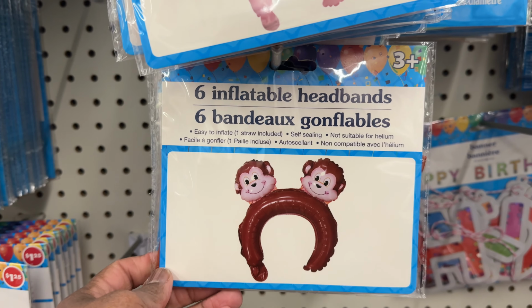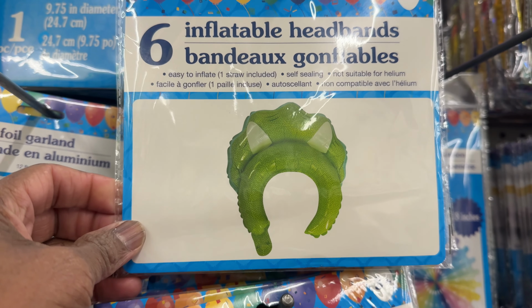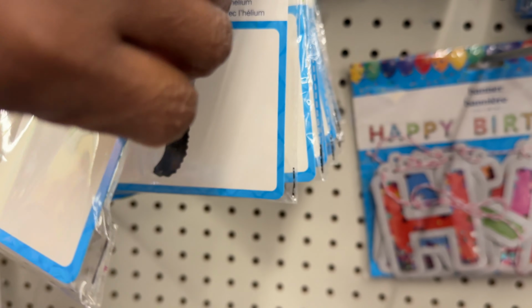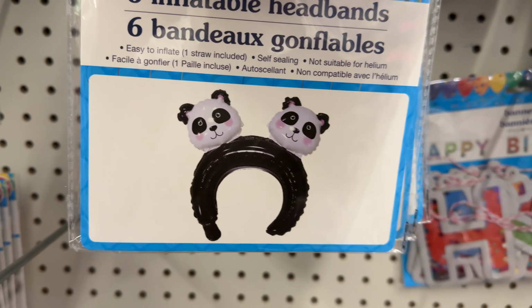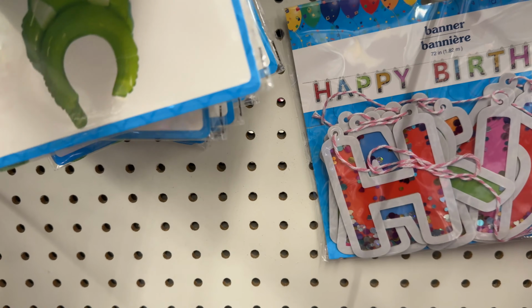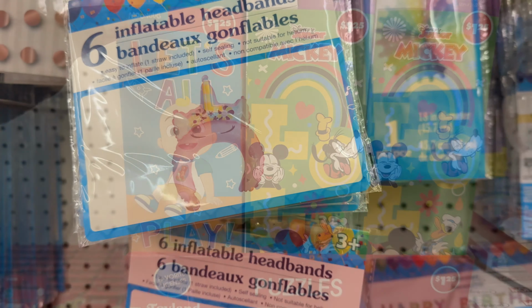Look, here is six inflatable headbands. It's got the monkeys, it's got the unicorn, and then it looks like this is a dragon, I guess, dinosaur. And I think it's the only ones. Oh no, they have another one. Let me get this off. They have panda. Let's see, a tiger. That's the only ones they have.